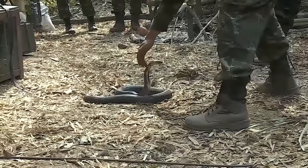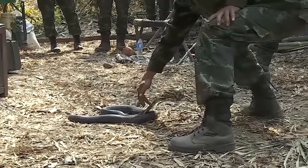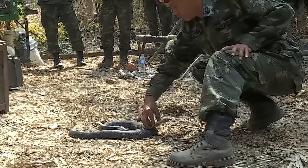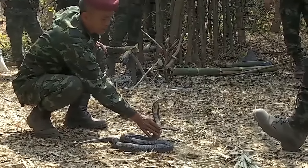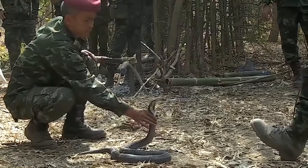This is how to subdue a cobra without harming it. You basically need to distract the snake in the front, and then come from behind and gently grab it. To the ground and then thumb and forefinger. This one is also dangerous.